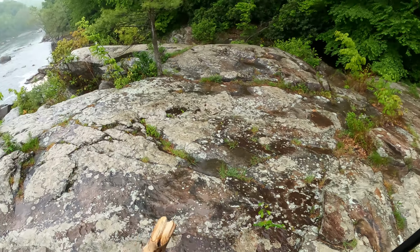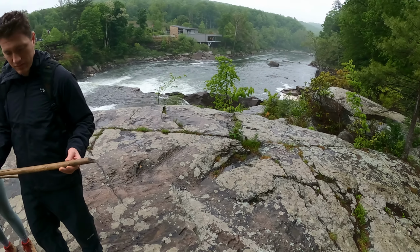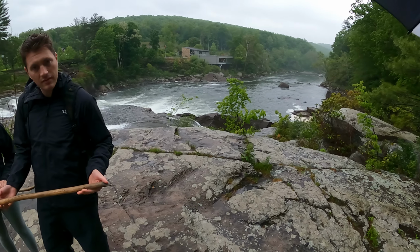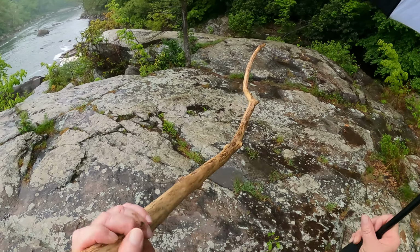All right, so what I do is hikers closest to me, I just give you what I find and what most people don't even see. Awesome. That's the interesting thing. Now, come with me 30 feet over here.